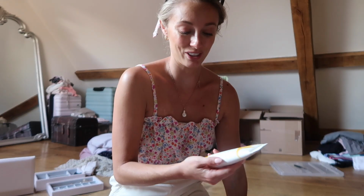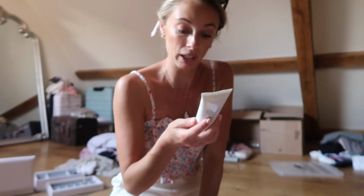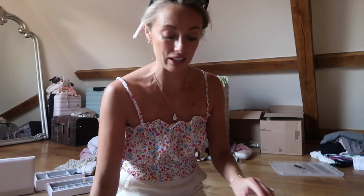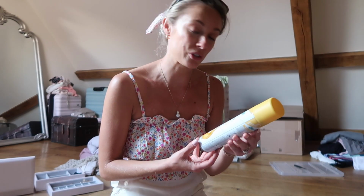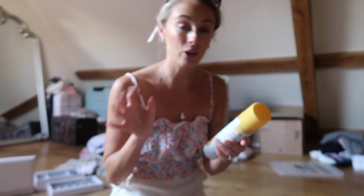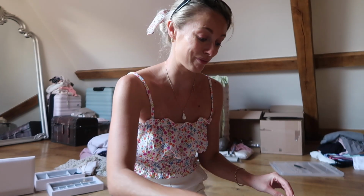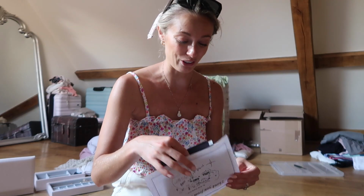Having spoken about it first thing this morning, that's such a coincidence, I have been sent some new sun cream from Tropic. This is their Factor 50 for the body. I've also got the face one, but I already popped that in the bathroom. And then Batiste also, they heard me talking about how much I'm using dry shampoo lately, and I said how I've been using my normal Batiste for covering my roots. So they very kindly have sent me this one, which is specifically for blondes. So not only is it a dry shampoo, but it also gives a little bit of colour. I need this because my roots are about that big now. It's making it very hard to hide the fact that I'm not a natural blonde.